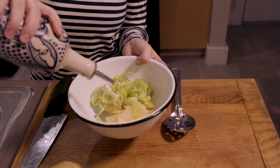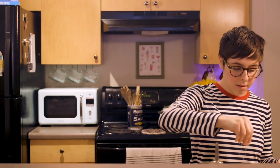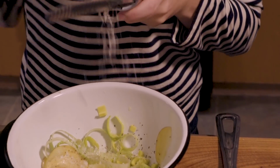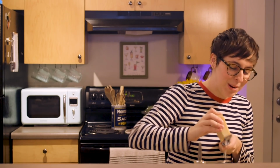So I put about 2 tablespoons worth of olive oil on my potatoes and leeks, and I mixed them around. And I'm going to salt and pepper them. At this point, I like to add in some Parmesan and give it a little extra boost so that everything gets coated with Parm. Because Parm is life. Beautiful.